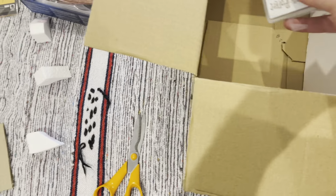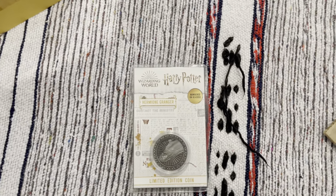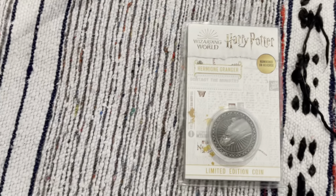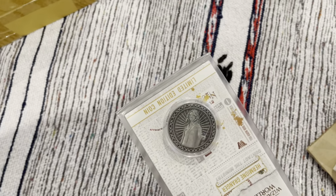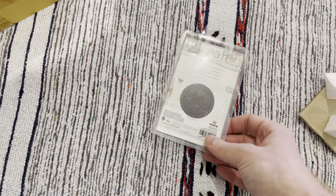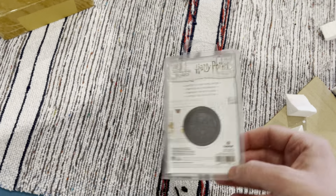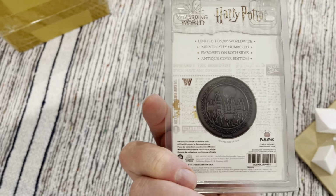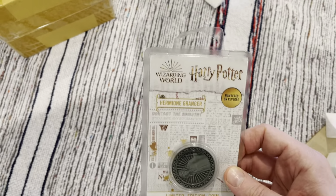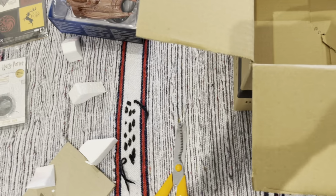Let's do a tiny item next. Harry Potter Wizarding World numbered on reverse limited edition coin. Hermione Granger. You can just about see her there. Numbered on reverse. I'll probably reverse side of the coin, so I can't tell you which of the 9,995 I've got. Probably unlikely to be coin number 1 if that's worth any more, but who knows. Coins, yes. What can we say about them?